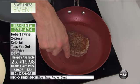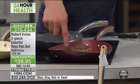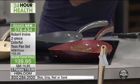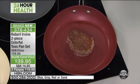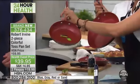It's hot here on the inside. Remember, it's a Eterna coating in the middle. And on the outside, we've gone the extra step because we've actually coated the outside as well. Let me show you the back side of the pan. You've done everything. What a beautiful pan.